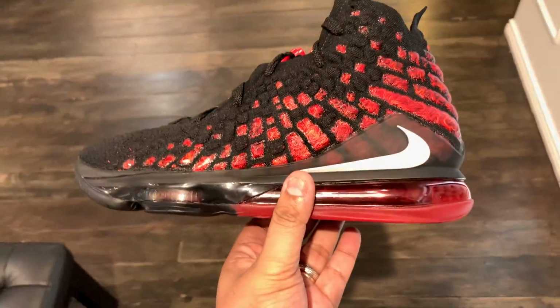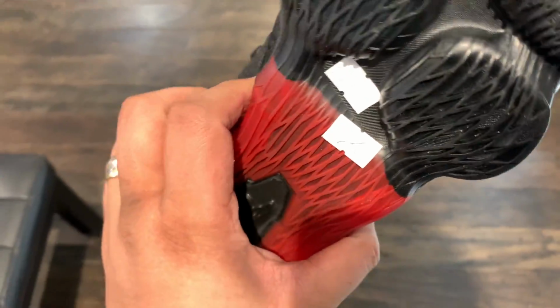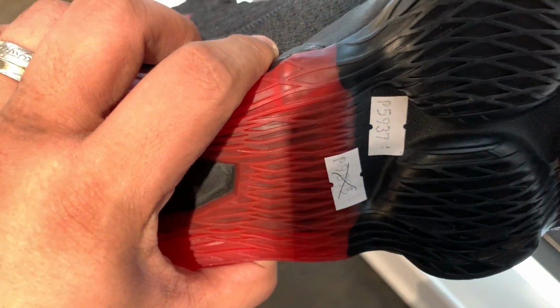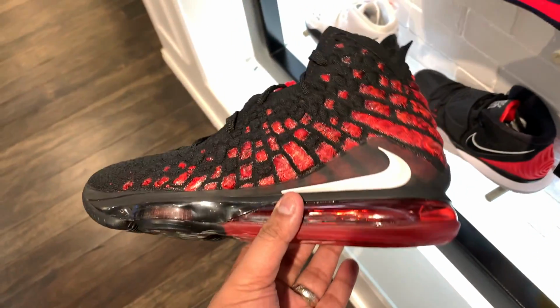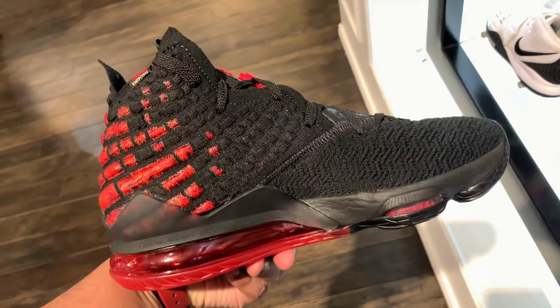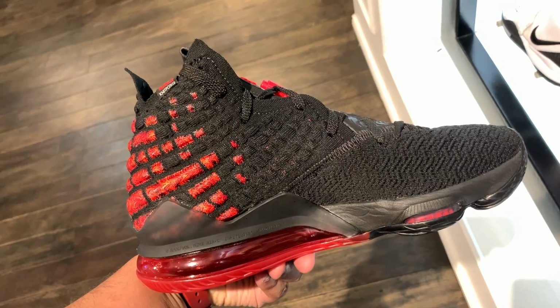Now, if you want the LeBron 17 highs, they come in different colorways, still available in Titan. They're going for 5,900 pesos, less an additional 15%. This used to sell for a little over 9,800. Again, massive, massive steal if you're a fan of LeBron shoes.